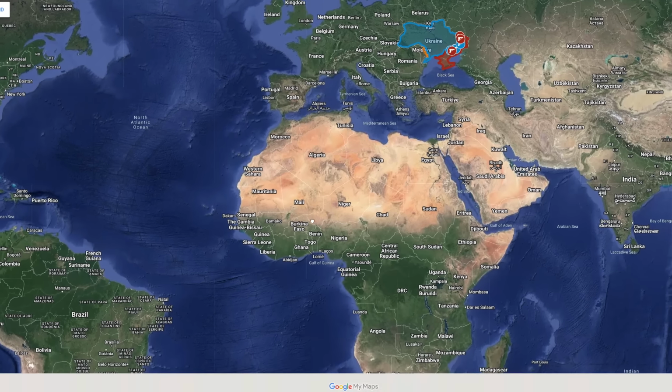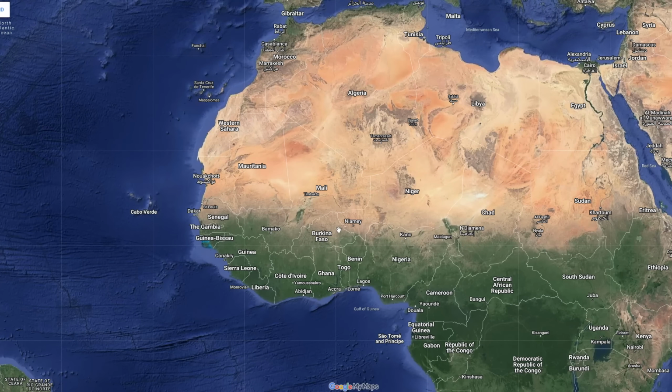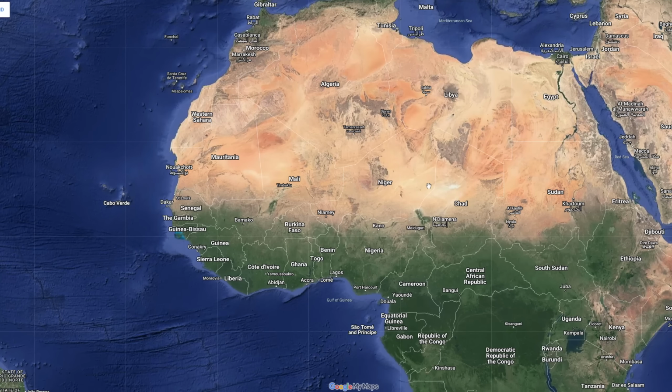So just a short summary, the countries of Mali and Burkina Faso had recently had some coups overthrowing the presidents, and the coup leaders have since invited Wagner forces in and kicked French and American forces out. Those have mostly gone to Niger, as this country right here. And since then, Niger recently had a coup a week or so back. And the new leader is now essentially calling for Wagner and pushing out French and American forces.